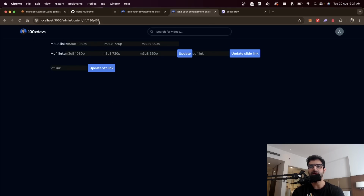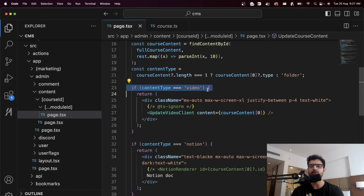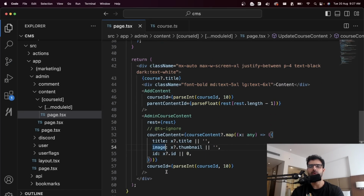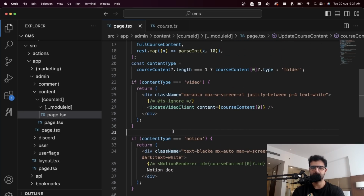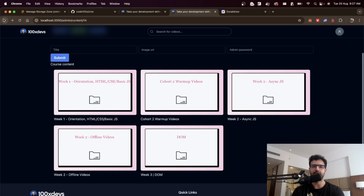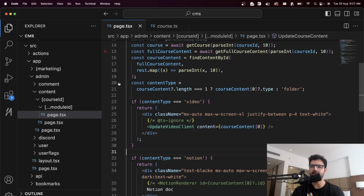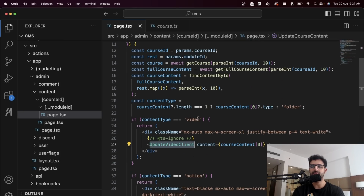If the user is on a screen which is not a folder but a video, then they should see these three. But if they're on a screen that shows them the folder, or it's not of type video, then we should render all the contents of that folder. This is exactly where the issue lies, which is, if you go to a folder which has only one video, week 3 DOM is a folder. If I go in here, it renders this update video client. Question is why? Why does it render this? The content type should not be video, it should be folder.